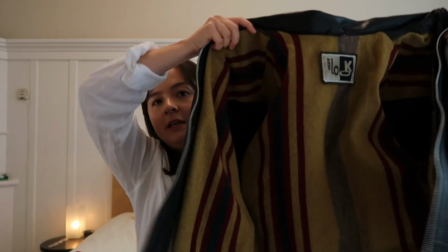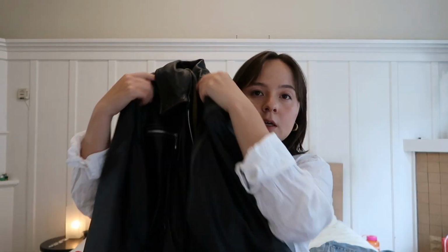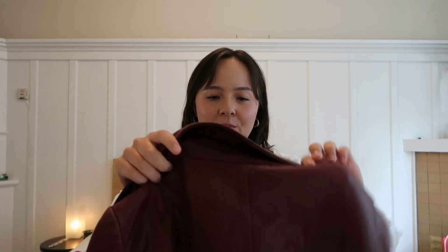I don't even know if it's still around, but the inside is lined with this really cool fabric. I was very excited to find this. The girl that rung me up at the register said that if I didn't buy it, she was gonna buy it. The next jacket that I got from Reloved is this Coach jacket.